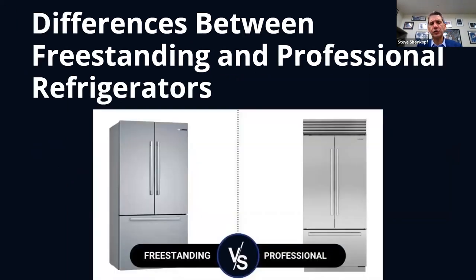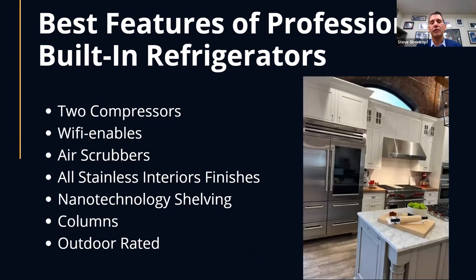Turns out if you get a freestanding or a professional, they both hold temperature. But you're looking at a 300 versus 800 pound refrigerator. Temperature settings are a little bit better on the professional. The construction certainly is better. You have two compressors as the standard. The better ones will have vacuum seals, so when you open it, the air doesn't infiltrate as well, so it keeps food fresher longer.